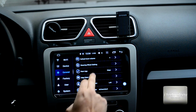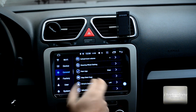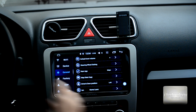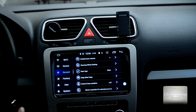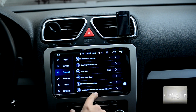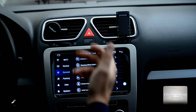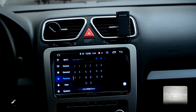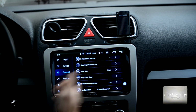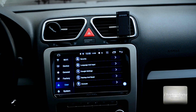Where were we? Okay, map data copy, and if you want to copy, I think to iGo, and the driver's door position. If you don't have the steering wheel on the left side and you have it on the right side, you can switch from left to right. You have two launchers. You can put the Google Play launcher if you don't like this launcher, but it's good. I like that it's very fast. This is the CPU, you know, but it's good, it's intuitive.